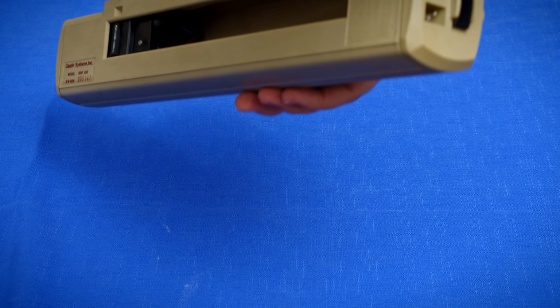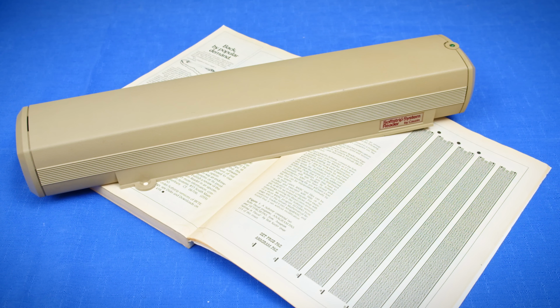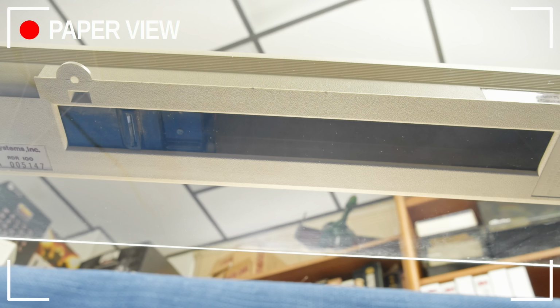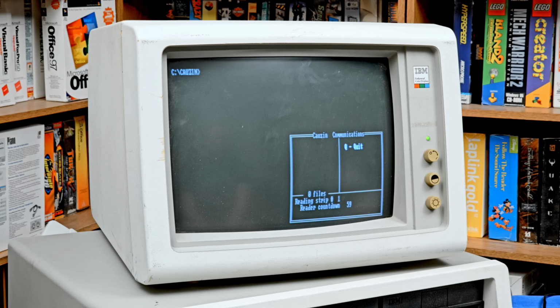Let's jump ahead a bit here. This is the Cauzin Softstrip Reader, and here is a Softstrip printed in a Byte magazine. In order to read this, you just need to activate the software on the computer, place the reader on the page, and hit start. The scanner element on the reader will move across the 2D barcode and read it into the computer. The software saves the result as files on a floppy disk or hard drive, and that's the gist of it. It is a phenomenally easy system to use.